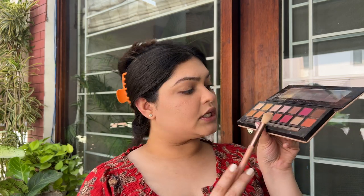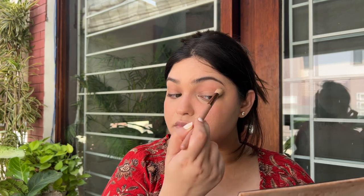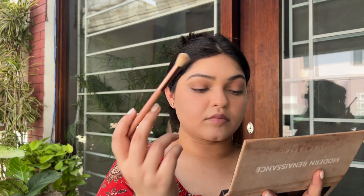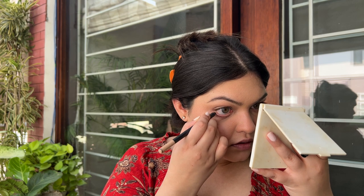Using my Anastasia Beverly Hills Modern Renaissance palette, I'm going to take the shade Warm Taupe, which is this shade, and I'm going to put very little on my crease. I'm just going to take a new pencil from Sephora, and I'm going to line my waterline. Next, I'm going to take this Bobbi Brown mascara.